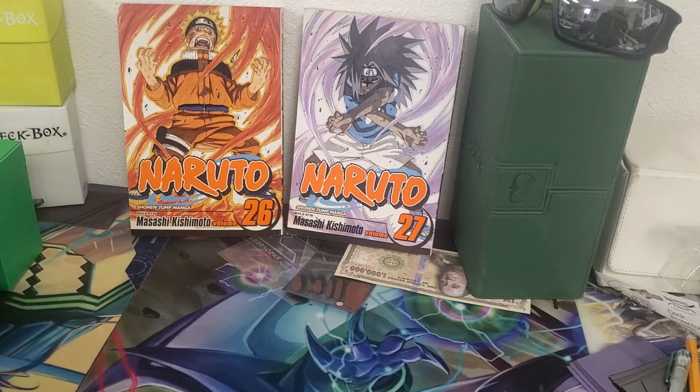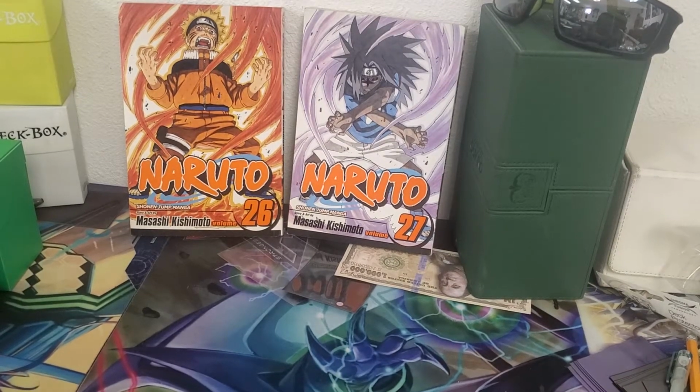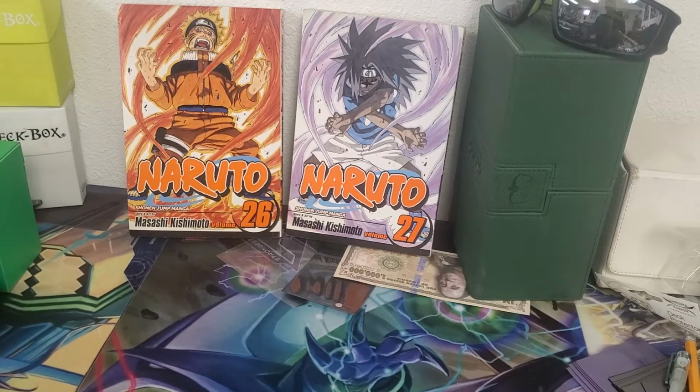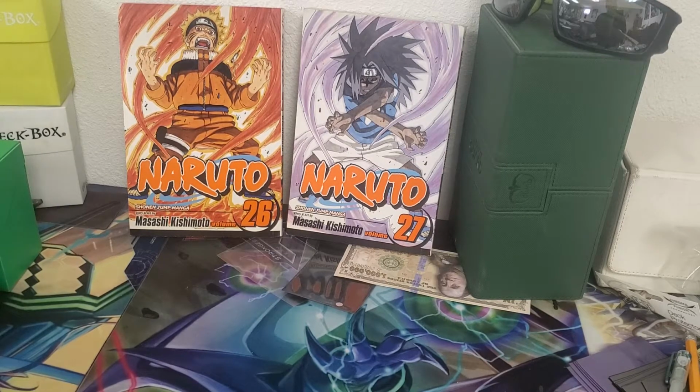So I'm going to start off with the series that got me into anime and manga itself. As you can see in the background, it is going to be the Naruto series. I did pick up a couple volumes in March. I never finished the Naruto series. It was the first series I started collecting manga-wise. I'm missing bits and pieces in between volumes here and there, but I do have a lot of it ordered and on its way. It will be in the end of April's manga haul.